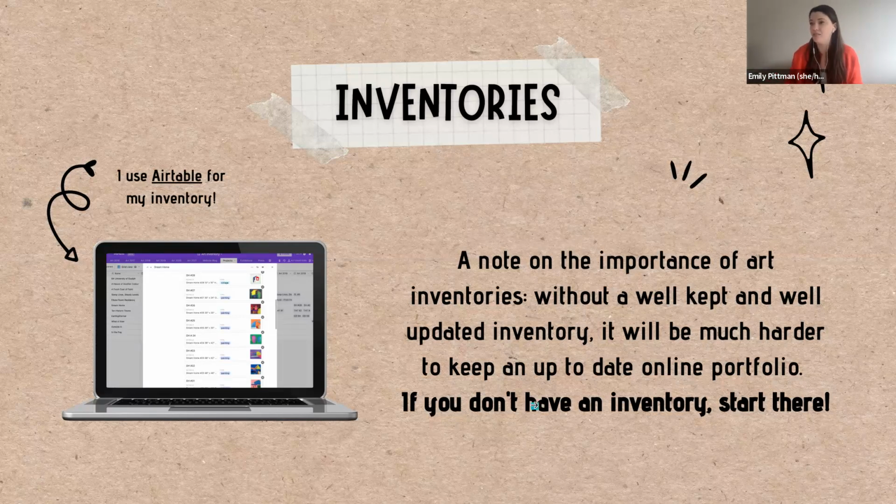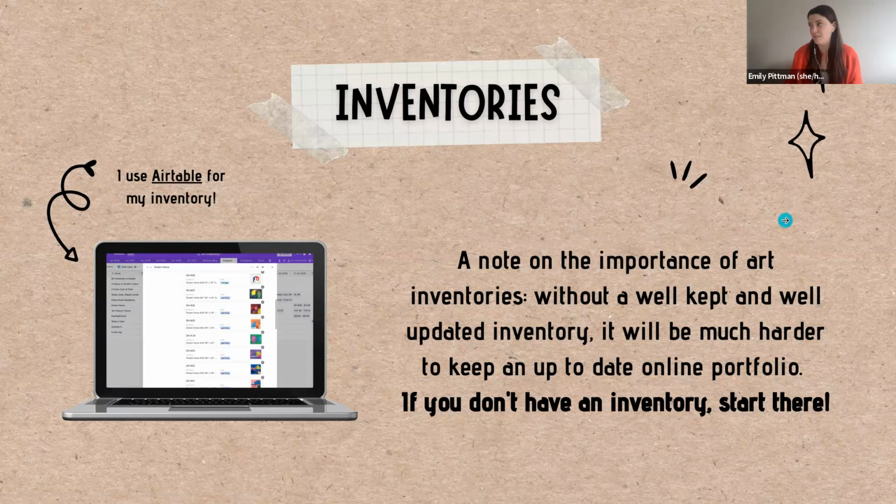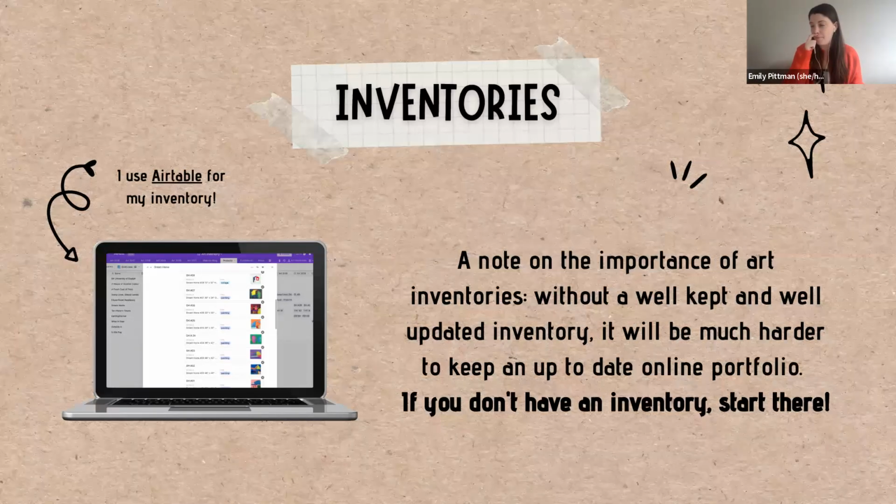I personally use a free platform called Airtable for my inventory. Here's a screenshot of it here. It's basically like Google Docs meets Microsoft Excel. It's super great. Would recommend it to anybody, but there are so many out there. Really, you could even just use a straight up Excel sheet if that works for you. But I use Airtable and love it. I will never use anything else.